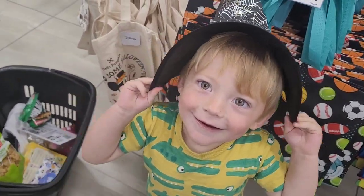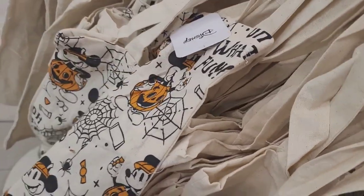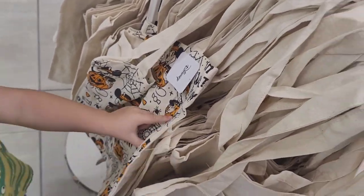See that little Mickey Mouse bag behind you. Look, show it to Mummy. Look at that little Halloween Mickey Mouse bag. Another one there. That one is better. Look at that one. There we go. Yeah, it's very nice.